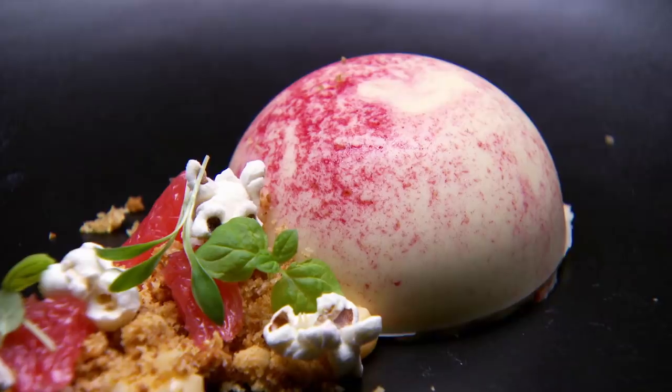Two things I question. One is the density of the sponge. I think the sponge is a bit heavy for me. And the other thing I question is whether white chocolate, popcorn and grapefruit all belong together.